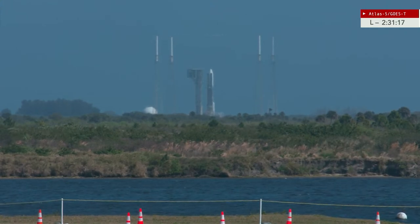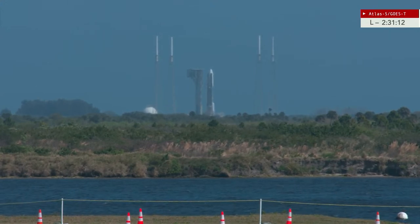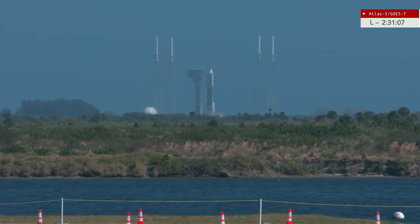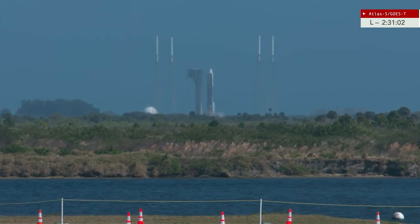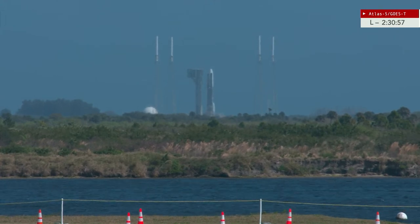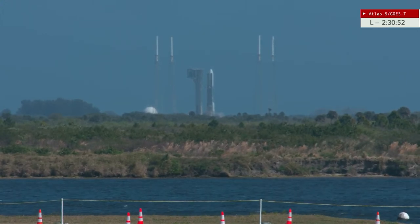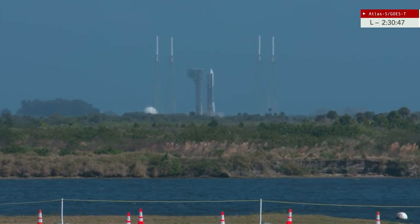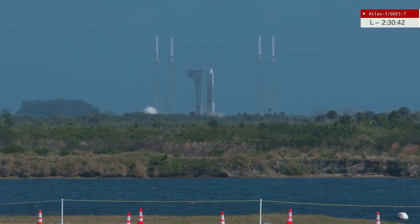United Launch Alliance now confirms that the launch team stationed in the Atlas Space Flight Operations Center a few miles to the south of the launch complex just gave a go to begin cryogenic tanking. Liquid oxygen and liquid hydrogen will be loaded into the Atlas V. Liquid oxygen will go into the first stage, and hydrogen and oxygen will go into the Centaur upper stage. The first stage of the Atlas V is already loaded with its supply of RP-1, which is a rocket-grade kerosene fuel. That kerosene fuel is stored at room temperature and was loaded into the rocket yesterday.